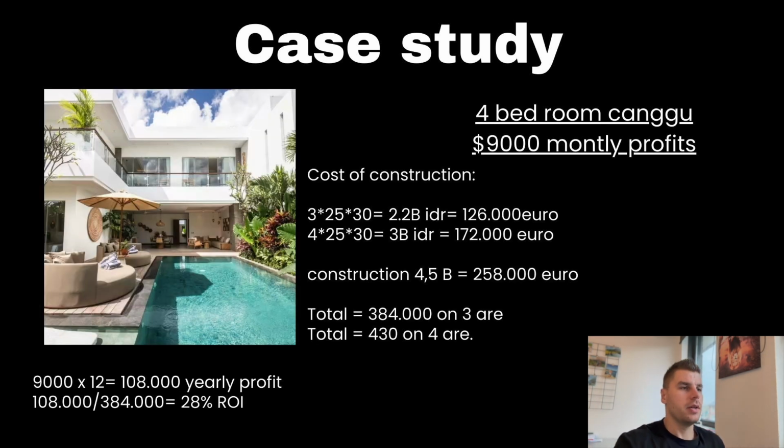All right, next case study. This is also a very nice one. I actually been in this exact villa to have a look. This is a 4-bedroom villa in Canggu. I know what it's going to cost if you want to build this, because I was talking to the construction company and the developer. It's a little bit of a mess with the calculation, but this villa, you can build it on a 300 square meter land or 400. Let's talk about the 300 square meters because that's cheaper.